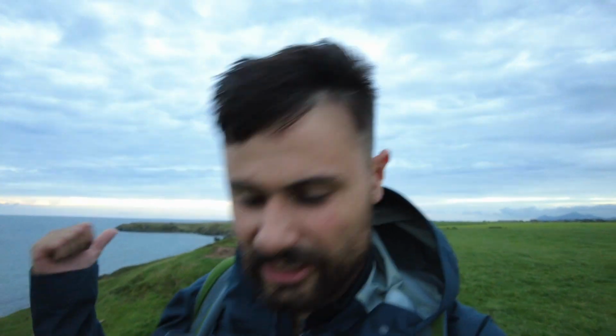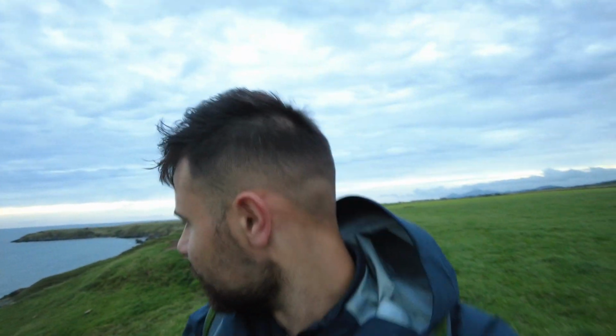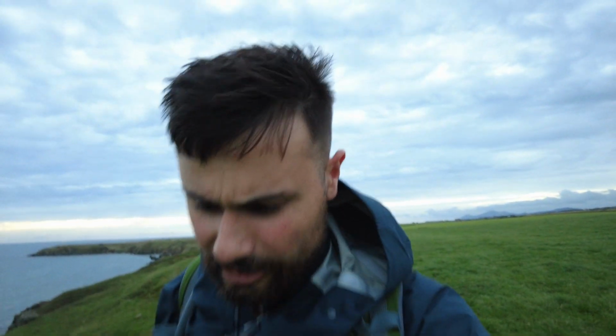The sun finally set. Not that we've seen any of it, but we were so close. There was a gap where the light was coming through, but we just weren't in the right area for it. But I still think I've got a fairly nice image. Quite a moody shot, but yeah, this beach, Traeth Penlech. There you go. One of the best in North Wales for seascapes. You just need the right conditions.